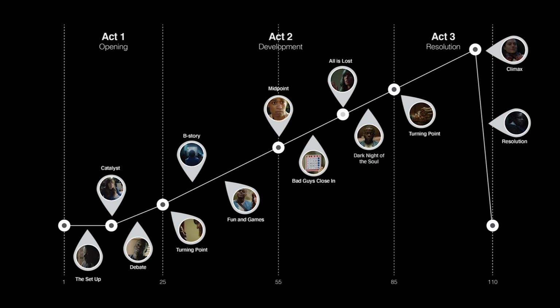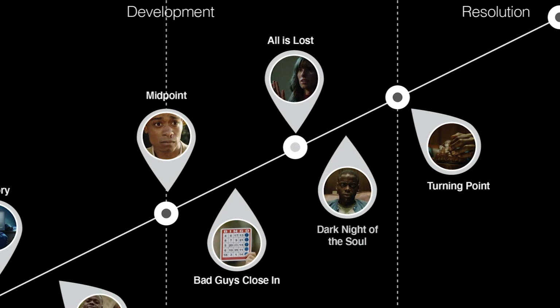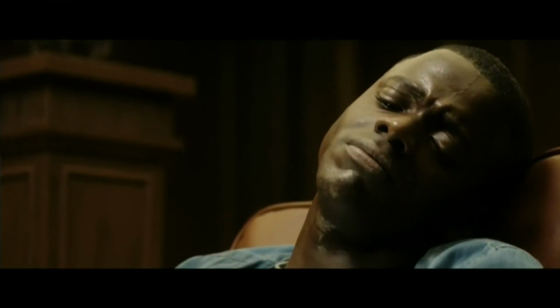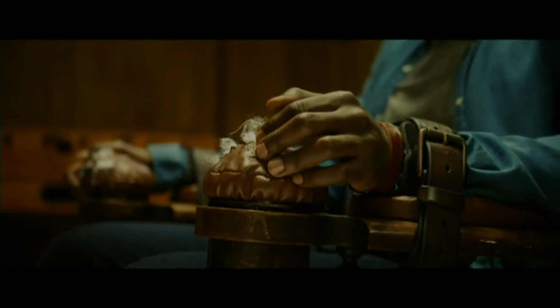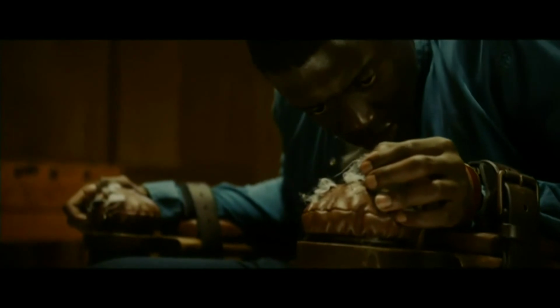The dark night of the soul, according to Snyder, occurs when the character is badly defeated and forced to reflect on their predicament. This introspection leads to another turning point, a decision that launches the character into the final confrontation that occurs in Act 3. In Get Out, Chris's cigarette-induced habit of drumming his fingers inspires him to stuff his ears with cotton. This is also an interesting moment for Chris's character arc.